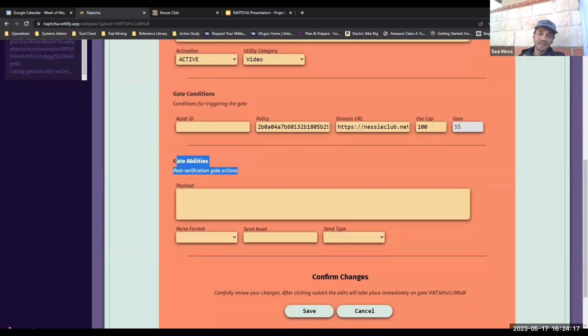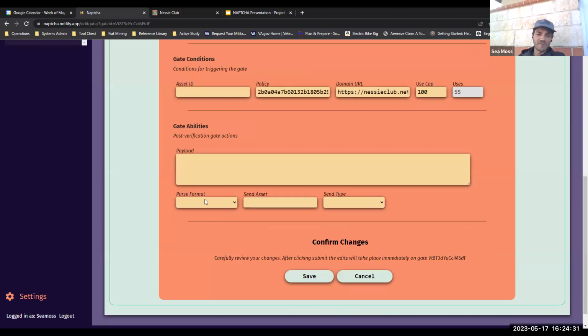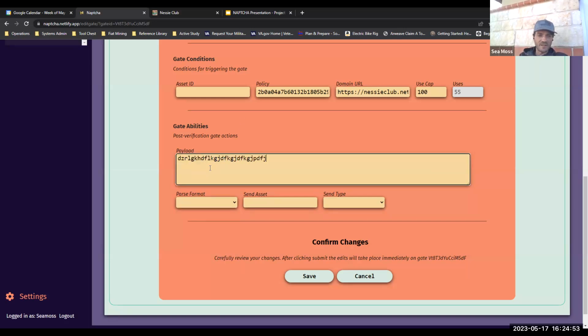Under gate abilities, this is the other half. What needs to happen if the gate should pass? And while I want it to get a lot more complicated in the future, including some server-side abilities, I have these options so far. Parse it as a string, pass along as HTML, run it as JavaScript, videos, video playlists, video streaming, audio, redirection, and YouTube. Parse as ticket means whatever payload is in here, transpose it as a QR code onto the screen.